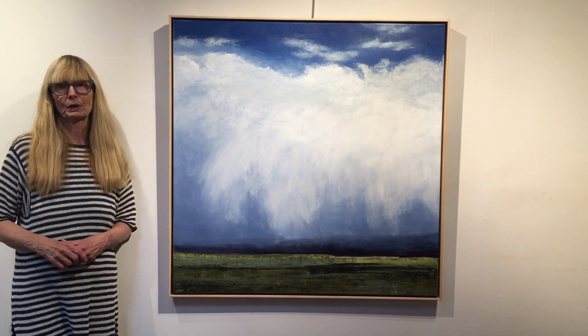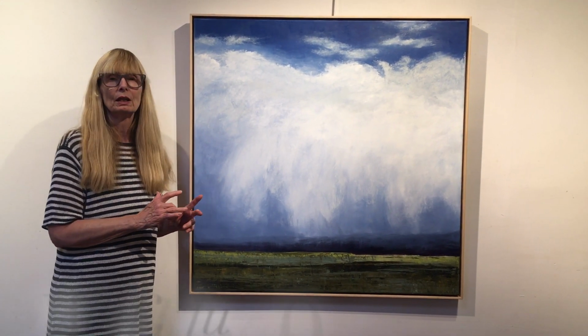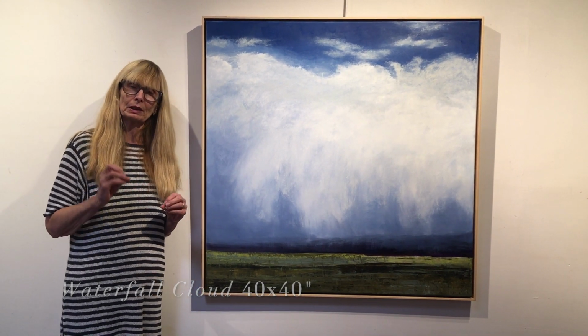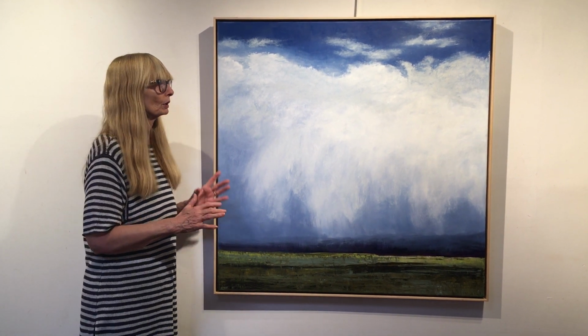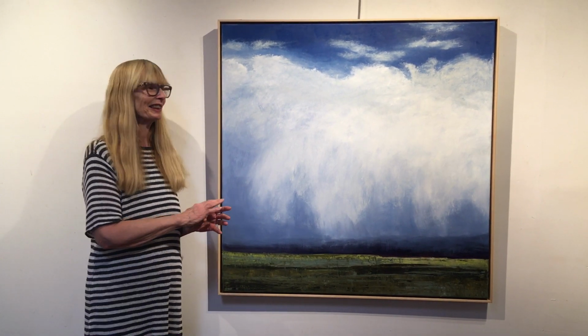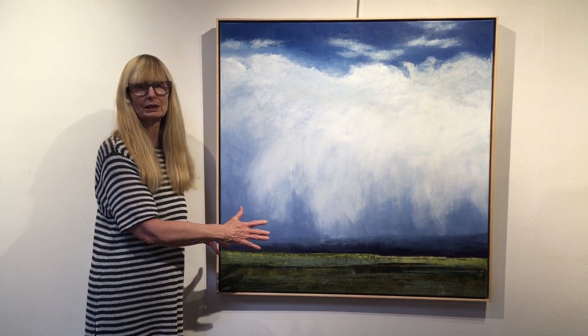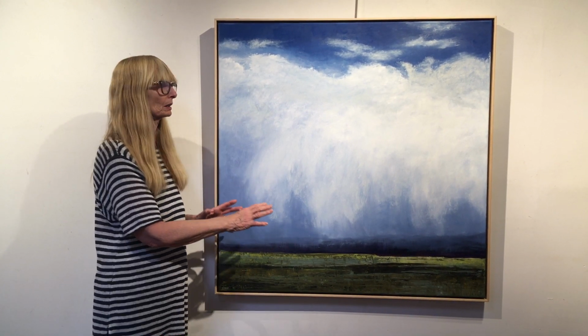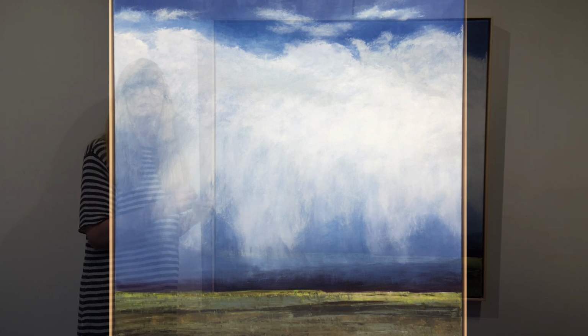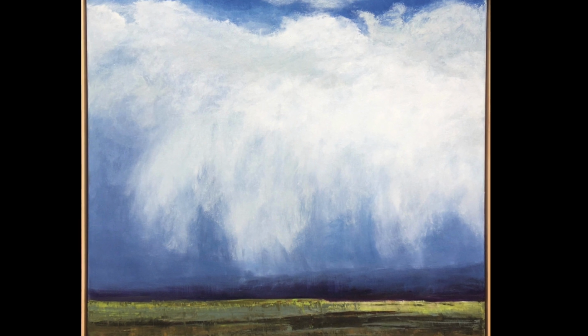This is a 40 by 40 inch oil on canvas painting, and I named this painting Waterfall Cloud. The inspiration for this is a photograph that I took late in the afternoon on my way home from the studio. I just could not believe that this was what was happening in the sky. There were these just incredibly beautiful blue-gray, deep, dark colors. And you had this cloud that was just spilling over, and it was so delicate, and just these little gossamer tendrils dangling in front of the mountains.